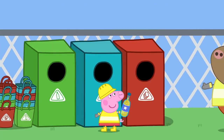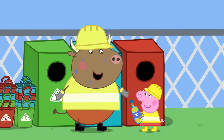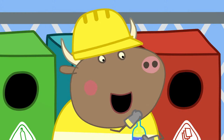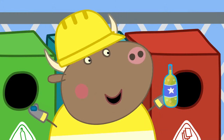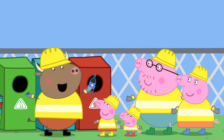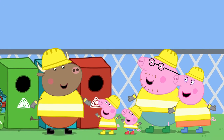Stop! Oh, that isn't recycling, Peppa. It's my reward after a hard day's work. Refreshing.